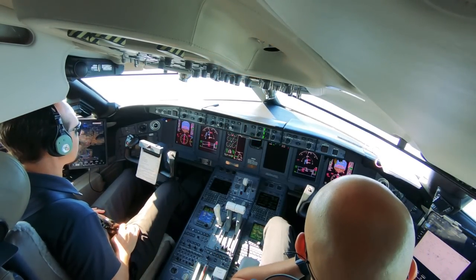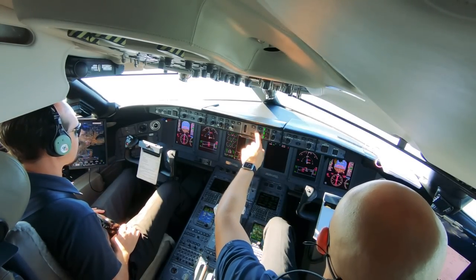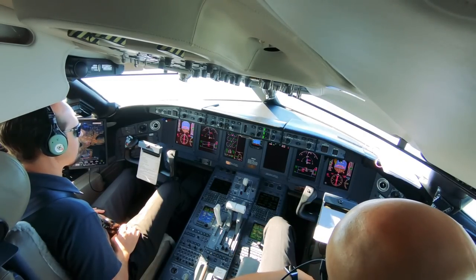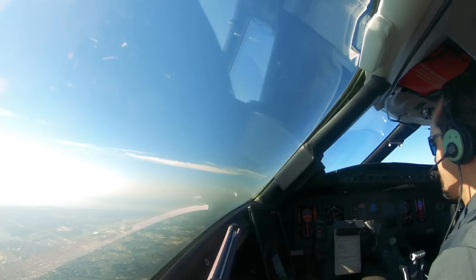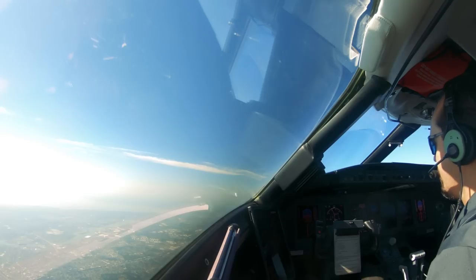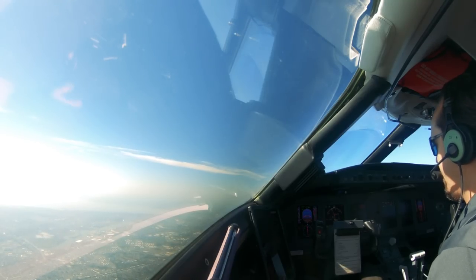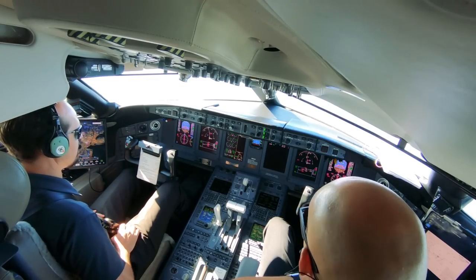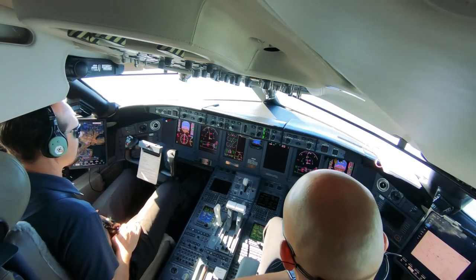Global 80 Alpha Kilo, continue climb, maintain 17,000. 17,000, Global 80 Alpha Kilo. 17, I see 17. Endeavour 5174, maintain 290 knots, turn right heading 180. Okay, right turn 180. Almost 4,000 feet a minute, is that too bad for this big girl? You're not even in FLC. Yeah, but we're at the max here. Gotcha.